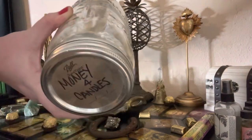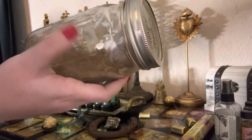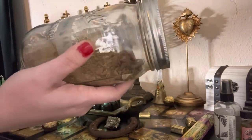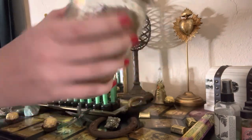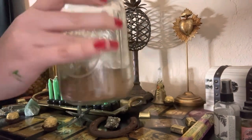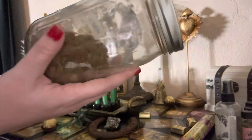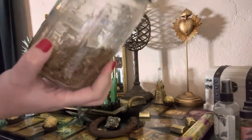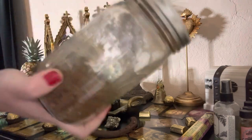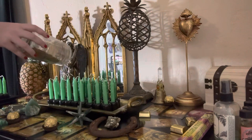This is allspice, cinnamon, basil, comfrey leaves, flaxseed, lucky hand root, five-finger grass, cloves, mint, nutmeg, parsley, star anise, thyme, 24-karat gold flakes, gold lodestone, and there's still some remains of a little bit of shredded money. I do need to make a new batch of this soon, but I'm going to be using this on the candles.